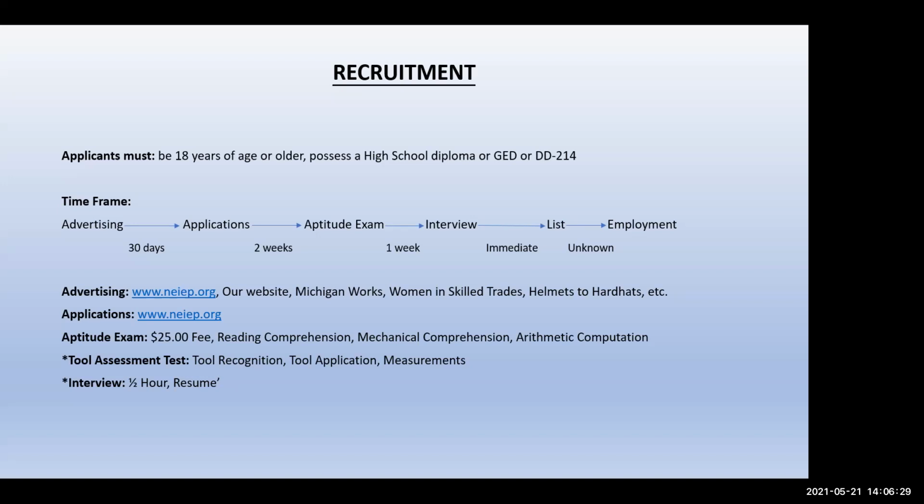So for instance, if I were to run a recruitment for Detroit, you would see that advertised on our website as an upcoming recruitment 30 days in advance of me taking applications. So here's the time frame here. I have to advertise for at least 30 days before I can take applications. This again is a guideline by the Department of Labor. Once the application period closes, there will be 2 weeks that I can gather all the information, make sure I contact people, and they all understand that they need to come in for an aptitude exam. This aptitude exam we get done, depending on the number of candidates, within a week's time.